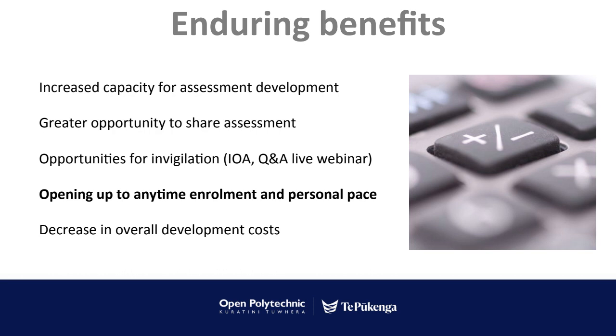Great. So you can see some of the benefits that we're anticipating from this. Firstly, of course, there is increased capacity for assessment development. We have a team of around about 10 learning designers who currently focus on developing assessments, and they've got a limited bandwidth in terms of the amount of assessments they can actually do. If we're able to adopt more enduring approaches, we can actually make sure that that capacity is well used.